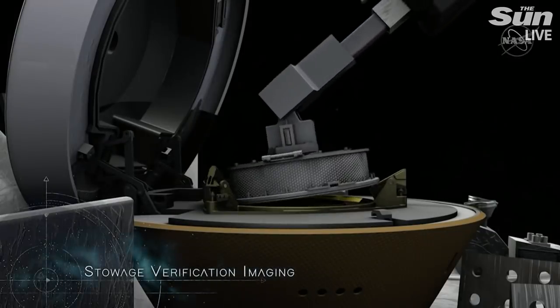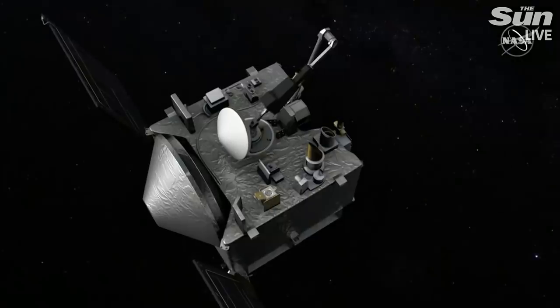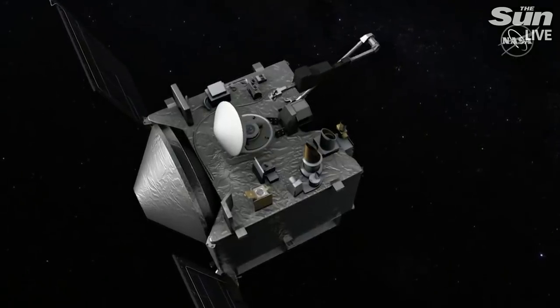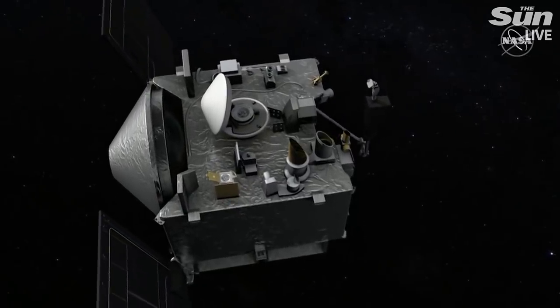STOWCAM will watch closely as the sample head enters the return capsule and is secured in place. Osiris-REx will then detach the TAG-SAM arm from the head, seal the sample return capsule, and prepare for its journey back to Earth.